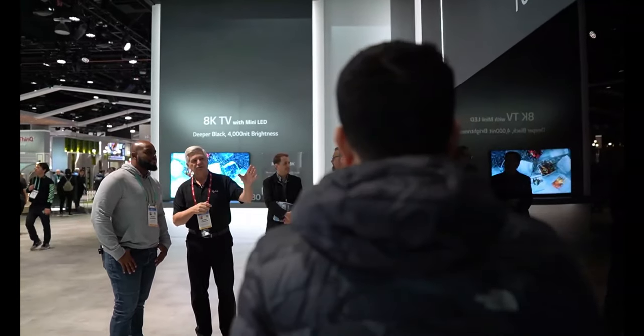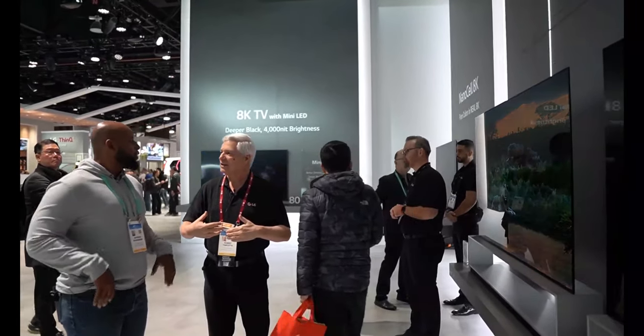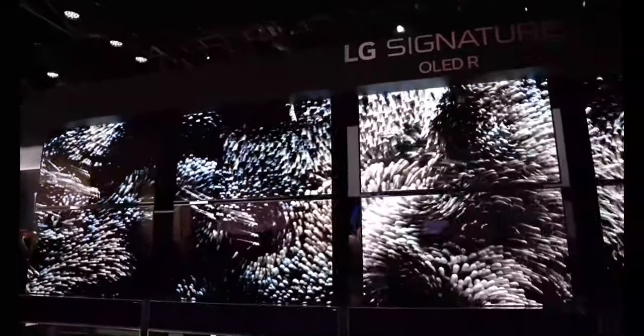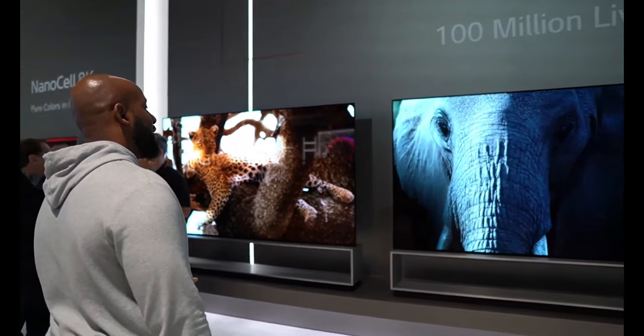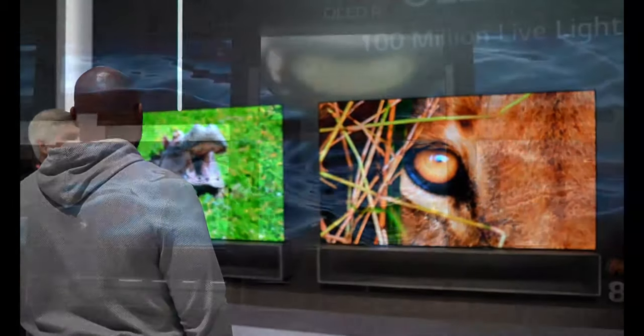When the pixels are off, they're literally in the same state they are when the TV's turned off. So there's no energy light consumption coming at you whatsoever. Think about a star field. Every single star is going to have its own pixels lighting it up. It's going to be very, very clear. Wow. That image is crazy. Isn't that beautiful? The detail is incredible.